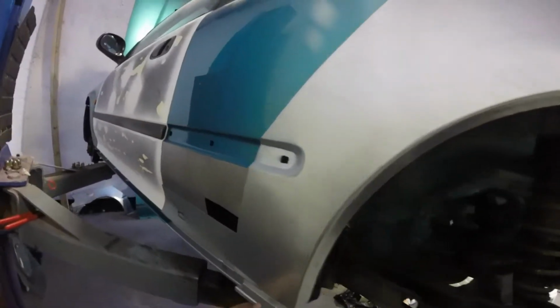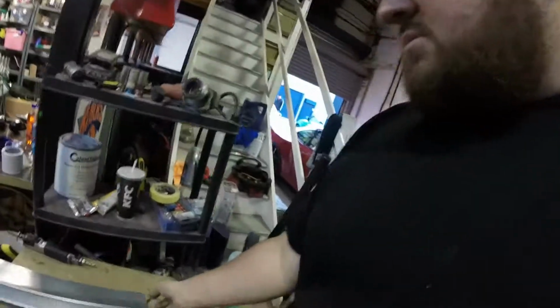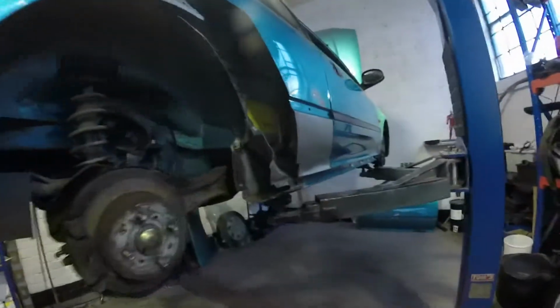Needs a bit of fettling. But it's getting somewhere. Very, very happy. Sills aren't bad quality at all. Yeah. This is the other side. And there's the spares. No point replacing the lot because I don't need the lot. This will be the same.